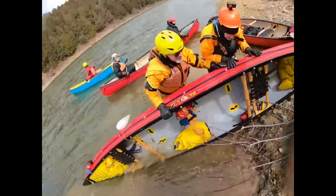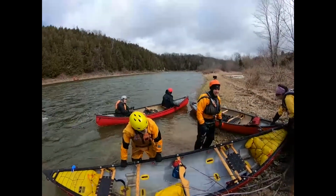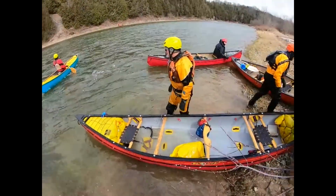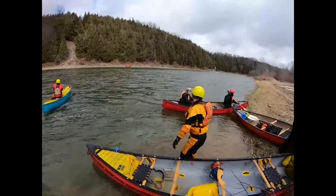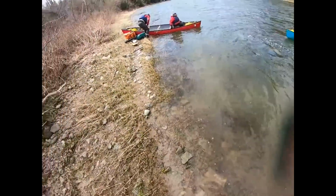To have carnage, we had carnage. Oh, we went through the biggest hole. Yeah, we went through a huge hole. It was like 12 feet. Gary's got it on record.